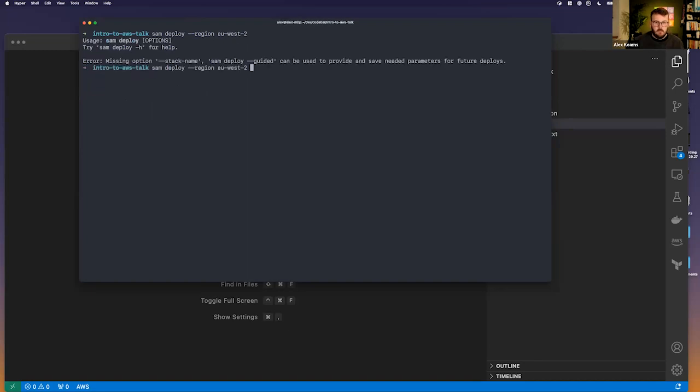And I told you I'd break something. The first time you run this, if you also supply the guided option as well, it will prompt you for a few options that are required to deploy it. So it needs to have a stack name. When you deploy a CloudFormation template, it goes from being a template to a stack.